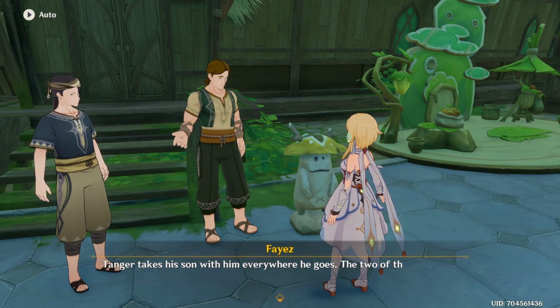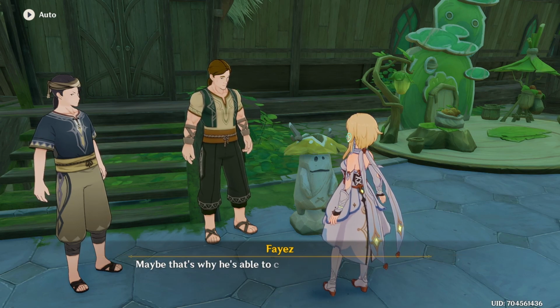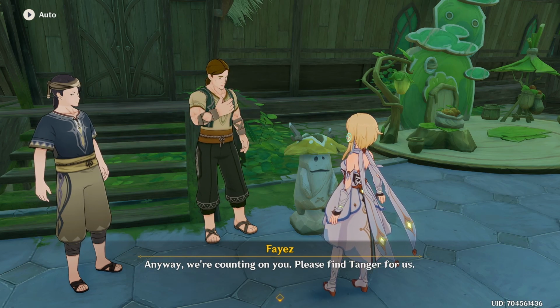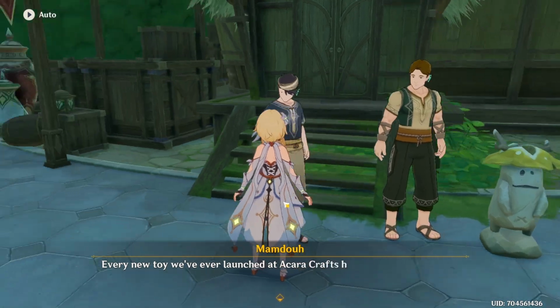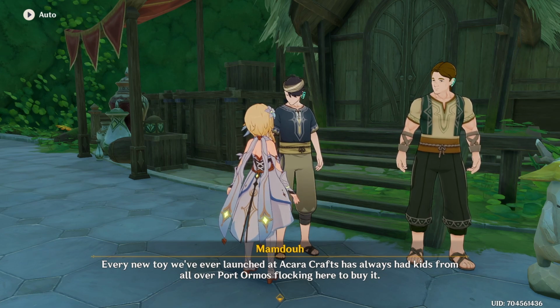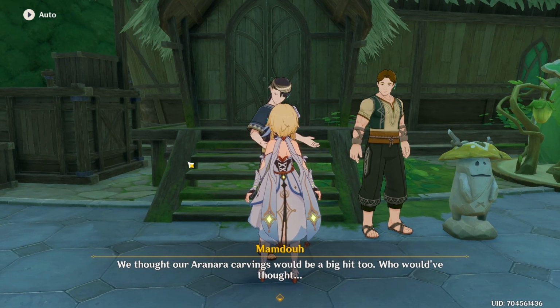Tanja takes his son with him everywhere he goes. The two of them are very close. Maybe that's why he was able to come up with such great stories. Anyway, we're counting on you. Please find Tanja for us. Every new toy we've ever launched at Akara Crafts has always had kids from all over Port Ormos flocking here to buy it. We thought our Aranara carvings would be a big hit, too. Who would have thought?